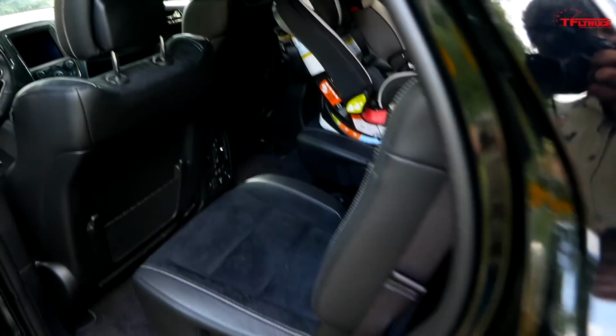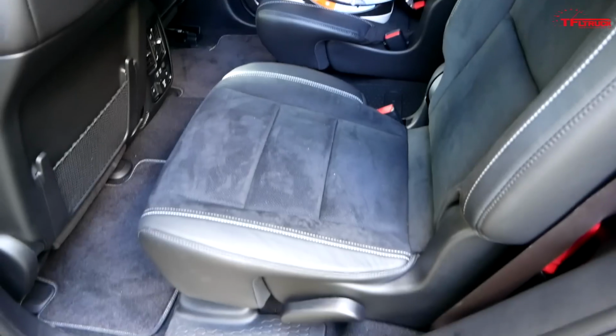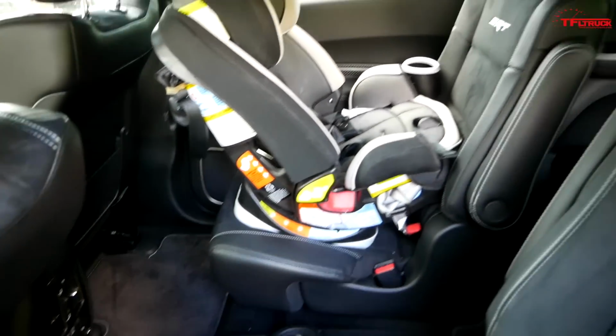Now let's move back and we can talk more about practicality. Boom, right there is my convertible child seat, and you can see it fits quite nicely in this Durango, and that's because the second row here offers just over 38 inches of leg room. Very respectable for a second row of an SUV.